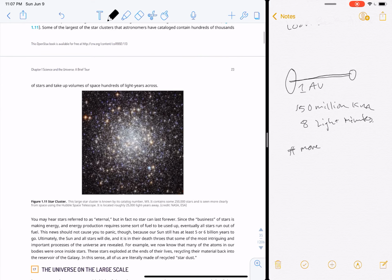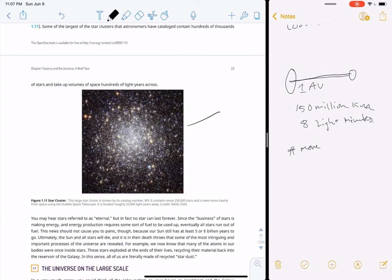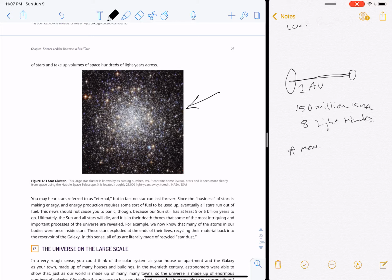Okay, this is a cluster of stars. This is a globular cluster. We're going to talk about globular clusters later in the course. Beautiful, right? Just thousands and thousands of stars here. 250,000 stars, really, really close to each other.